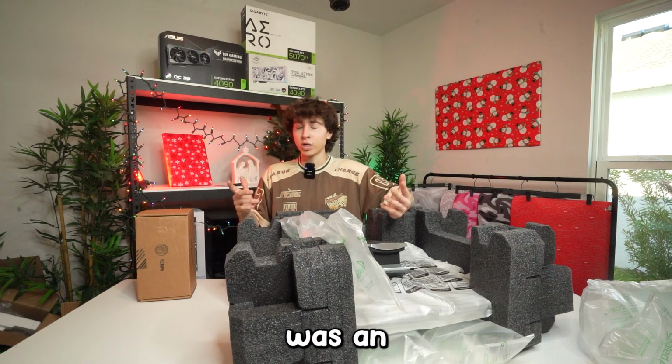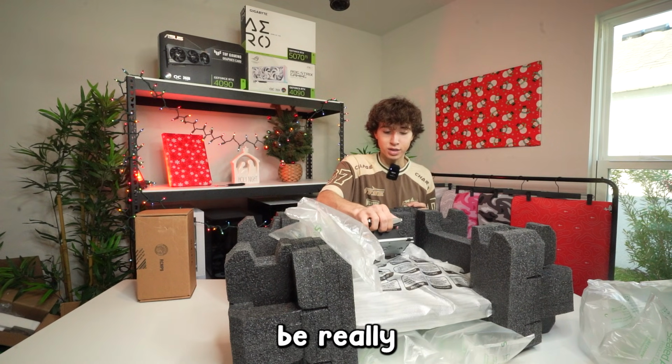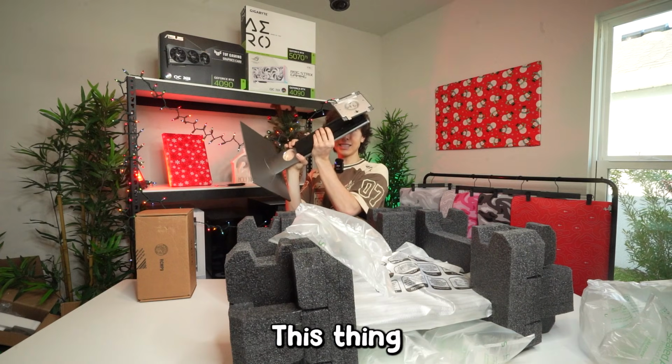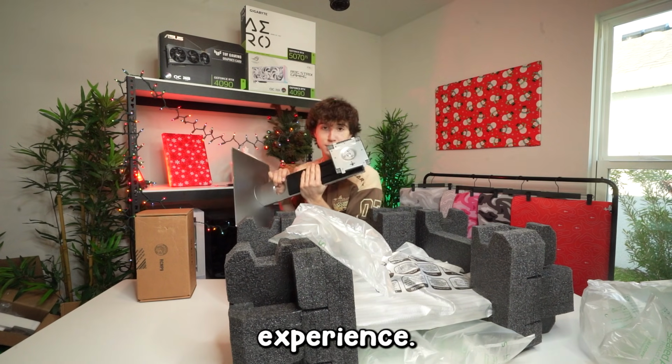I didn't even know that there was an 8K monitor. I just randomly came across this and was like, yeah, this would definitely be really sick to have. So the monitor mount for this is absolutely massive as well. I mean, dude, this thing is low-key kind of heavy too. This whole monitor is just gonna be an insane experience, that's for sure.